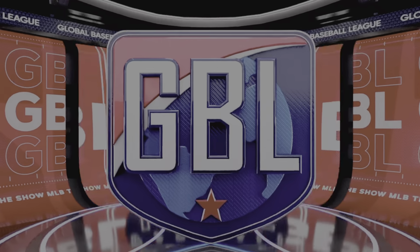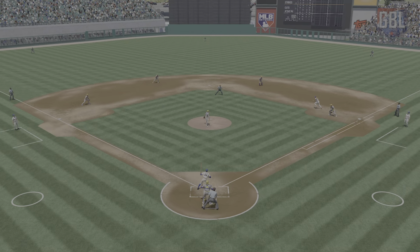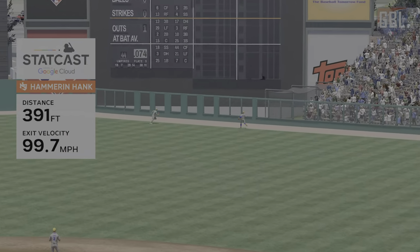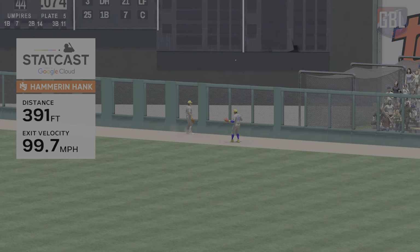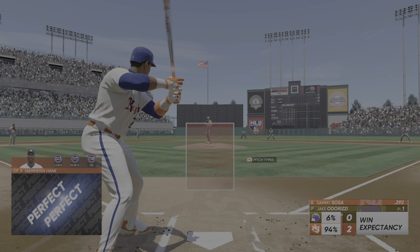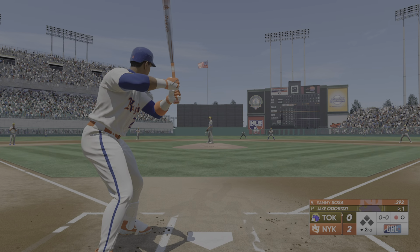391-foot blast here at Metropolitan Stadium over the left center field wall. You know, he's just trying to get one in there, towards the base of the scoreboard. Hank Aaron puts the Knights in front. It's not what they were looking for when they turned to him, but Sammy's hitting .292.